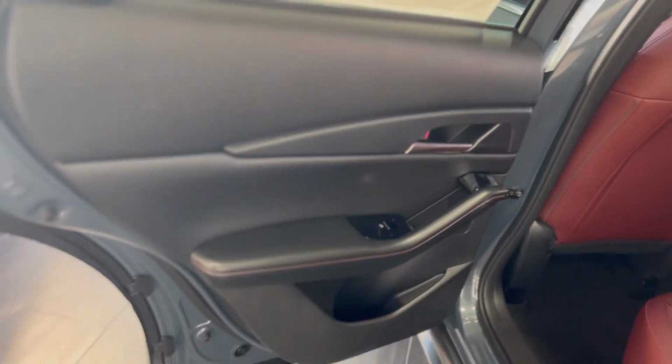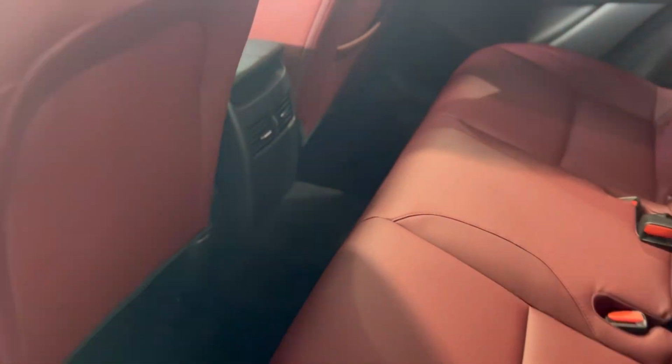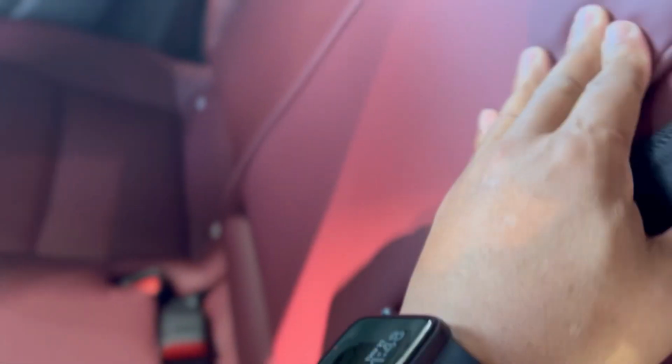Let's look at the back here. Same thing with the door panels, nice, the red stitching. It's a little tight back here, but decent amount of leg space. Then you have these quick levers here for the child safety seats, two cup holders. There's a push button here to lower your seats. Decent amount of trunk space.